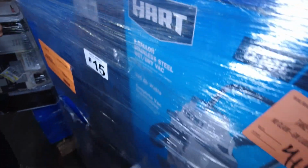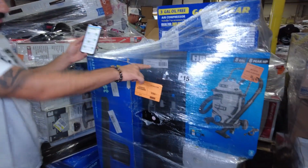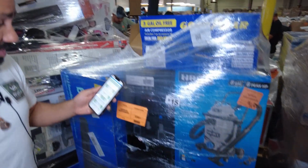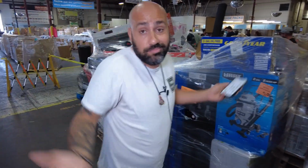$350. This is only $350. You know what? 15 people have selected it. No, 21 people have selected pallet number 15. I'm selecting it as well. Chances that I win it are slim to none, but guess what? If I win this pallet, I know I can make money from it. It's just a hustle, dude.